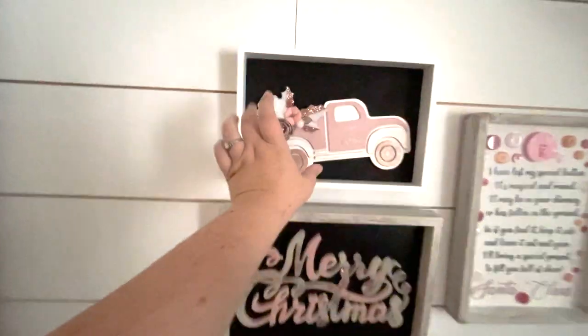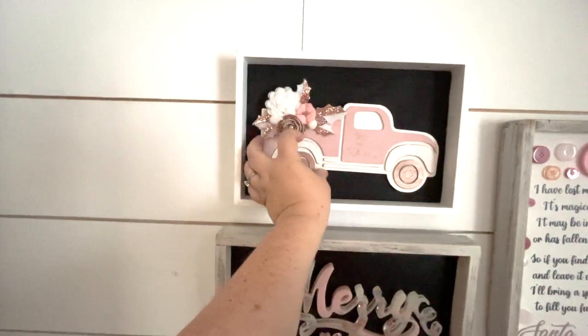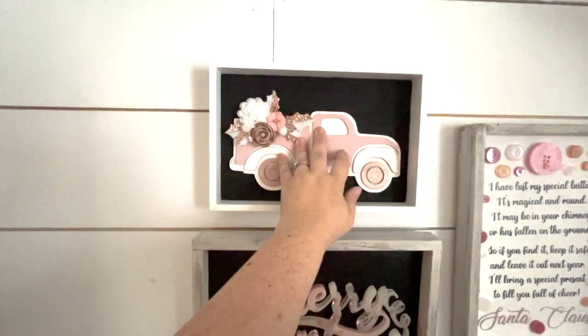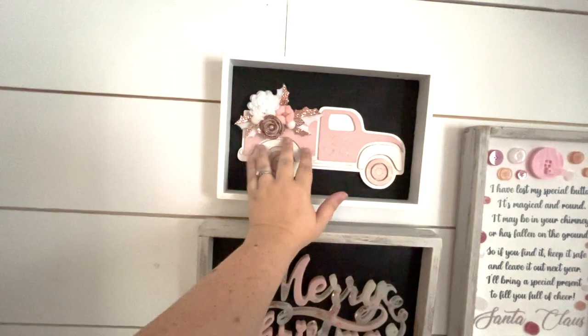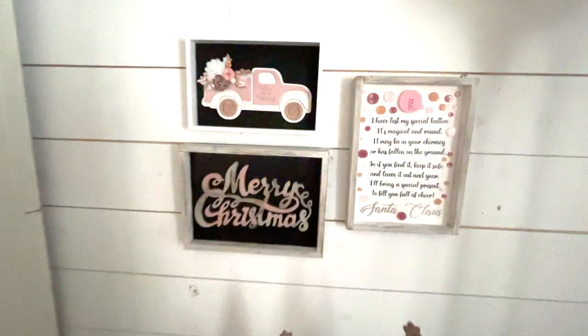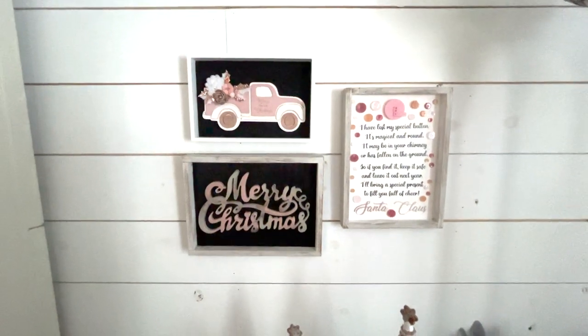Oh no, my little truck. My little truck is trying to die. No, I just added him. So this was on a wreath. I took it off and added it to the sign. So the glue's just not quite set up. There we go.